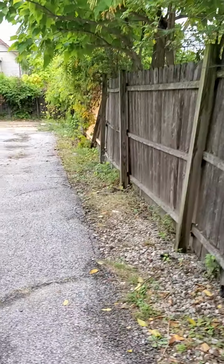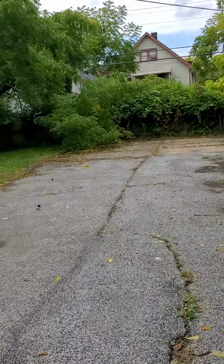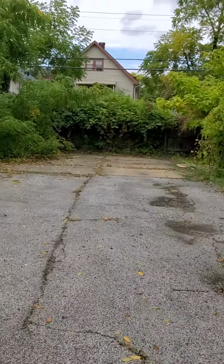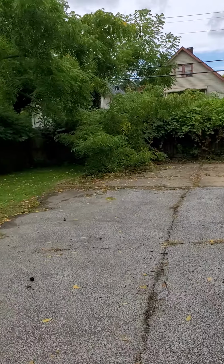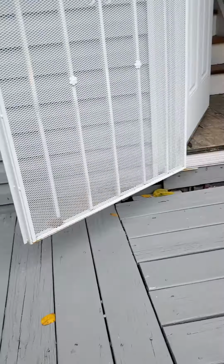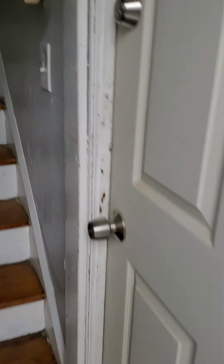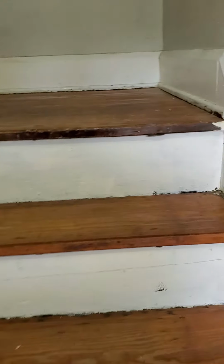The vegetation can definitely be cut back. If you can't tell, the grass is already cut and treated, and it just is overgrown. But that can be cut back. That's always done the last day, so that's an easy fix. Let's go up.